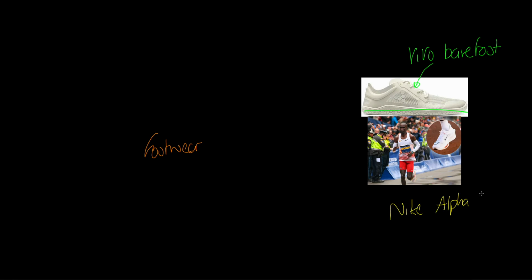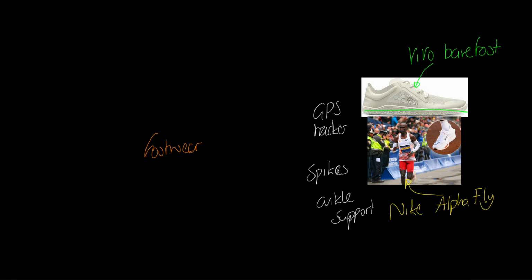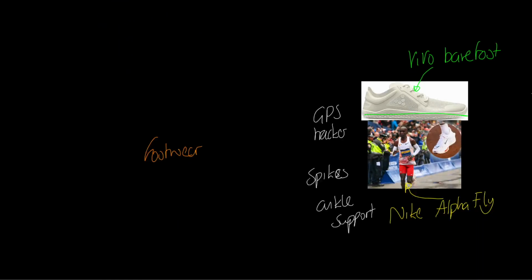Now, I'm not here to try and sell you shoes, but these shoes help show you here achieve a marathon below 2 hours. Also, think about other examples you could chuck into the mix here as well. You could be talking about a GPS tracker in the shoe, spikes, as I said before, or ankle supported shoes. There's so many different varieties that I won't go into too much detail. Use those that you think are most important to you and maybe are relevant in your particular sporting experience.